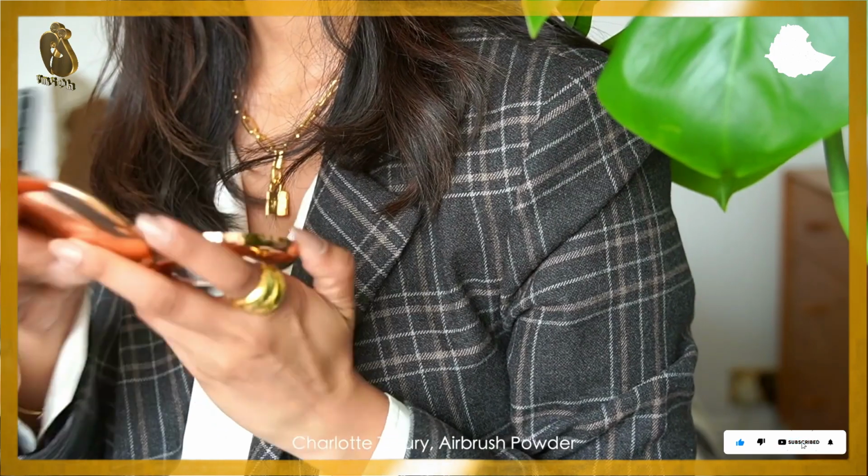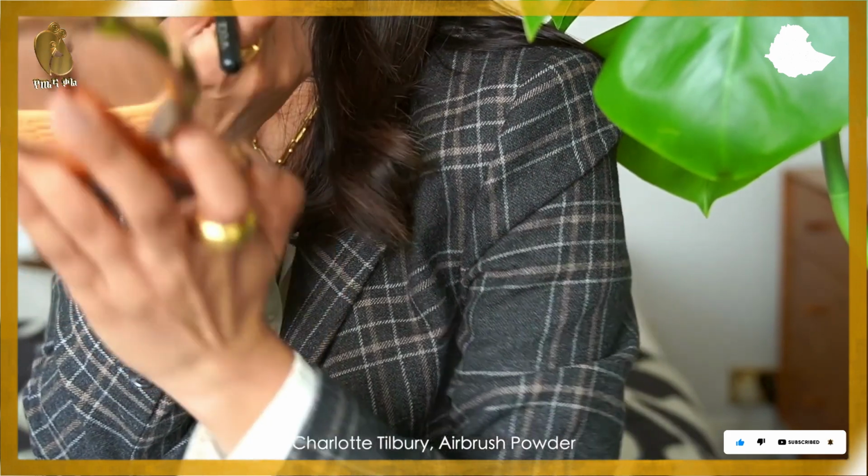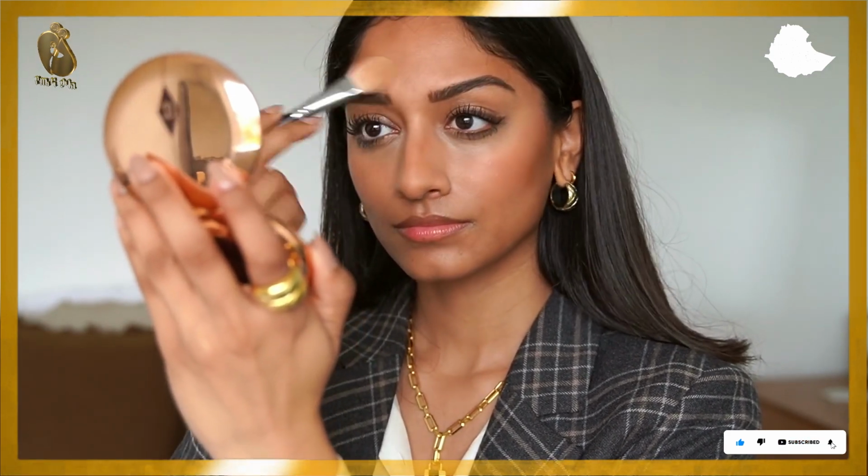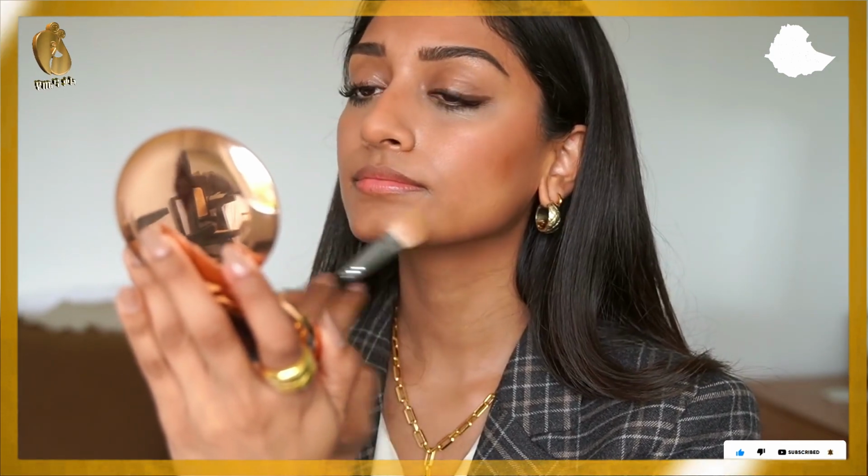To reduce any shine around my skin, I'm using the Charlotte Tilbury Airbrush Powder. I think I have it in the colour medium, and I'm just going to powder around any areas where I get a bit oily or if there's any excessive shine.